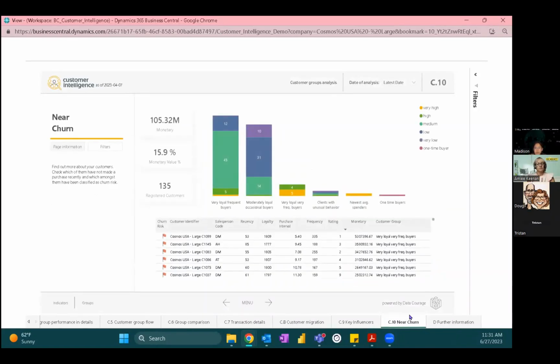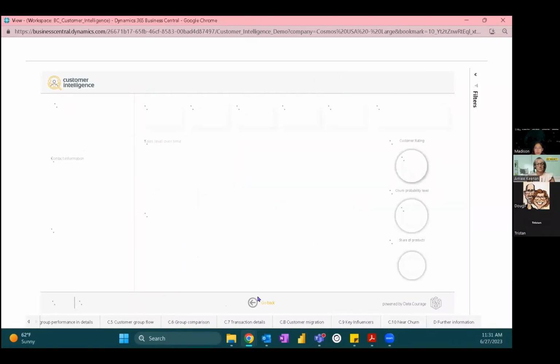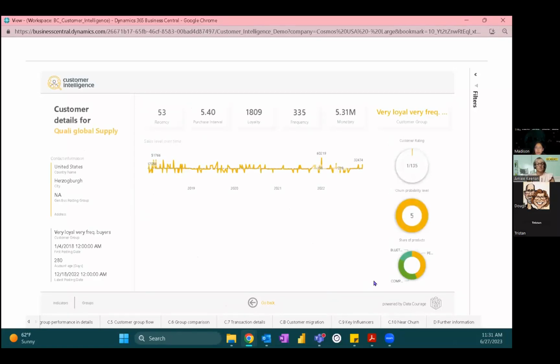Now, the last one is also just flagging who's near churn. You can see that there's these little flags here. It's rated on a scale from 1 to 5, 5 being highest risk of churn. And you can see that's just a little bit of a visual for how we want to group if we want to look at the flags. And then you can also drill through into customer details if you want to look at a specific customer.